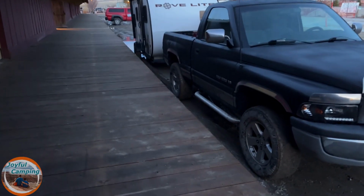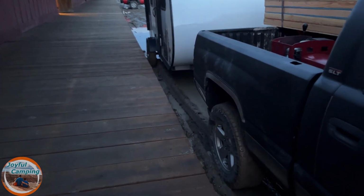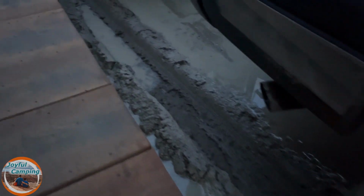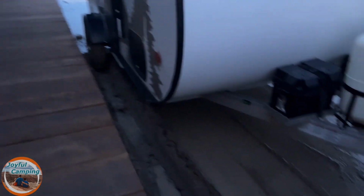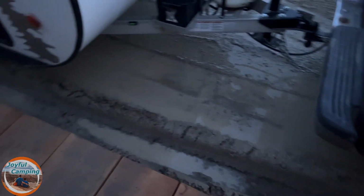All right, well, it's the end of the evening, and I had to pull up to this platform here to be able to load some stuff into the truck easier. And I don't know how else it's going to show up on camera, but holy cow, that is one heck of a rut that I backed in here and caused. And then my truck is just sunk right into it as well. So, all right, it'll be fun getting out of here.